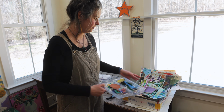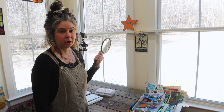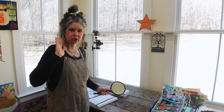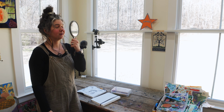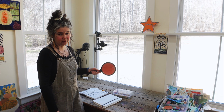Little collage stuff, blah, blah, blah. This is a very important mirror, and I keep this right here, across from my easel, far back from my easel, and I use it. Well, it has a magnified side, so once in a blue moon I'll remember to check to make sure I don't have anything in my face when I'm filming.